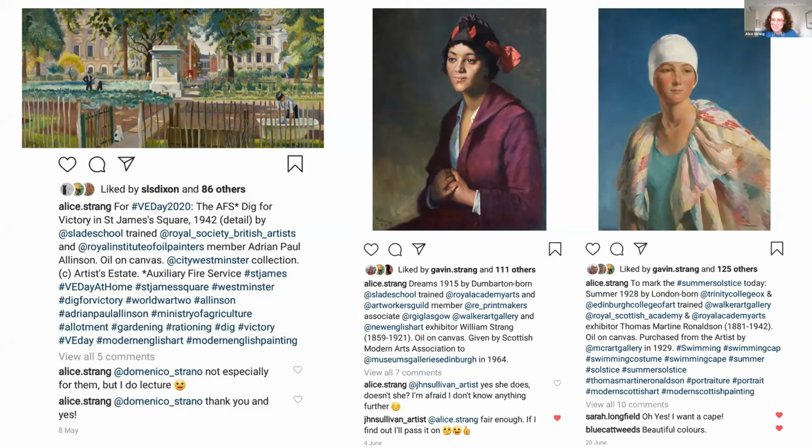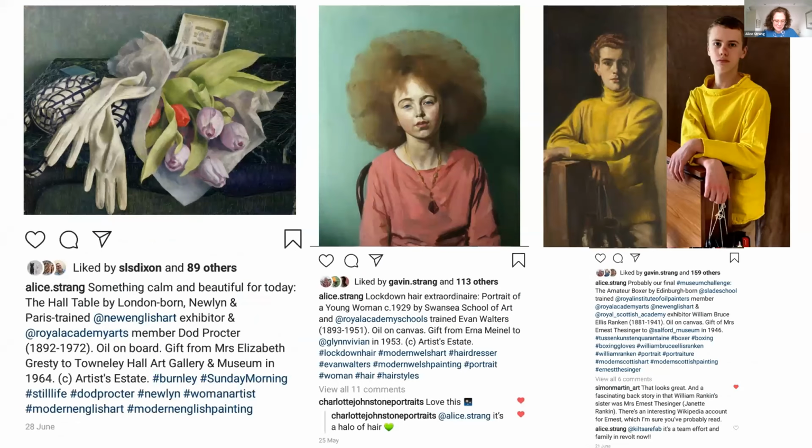And on the right, Thomas Martin Ronaldson's Summer of 1928 in Manchester Art Gallery, which got 126 likes. A third strand of posts was intended to provide respite from these events. Usually with a serene or humorous work, or joining in the vogue for recreating paintings in real life, as we saw in Margaret's talk earlier.